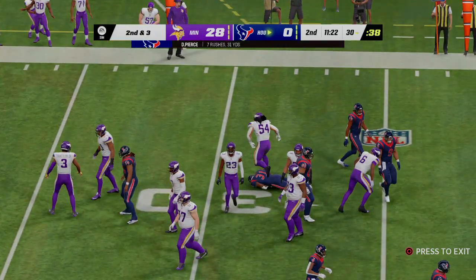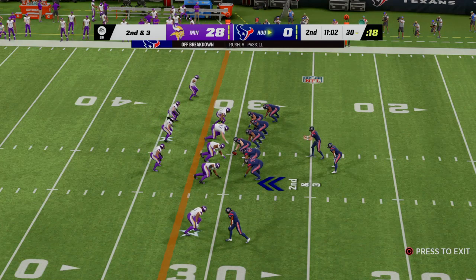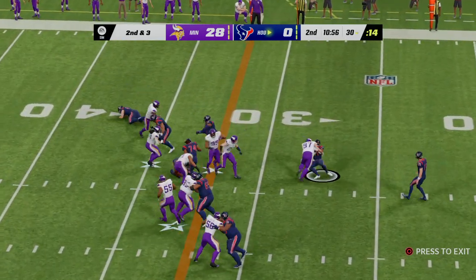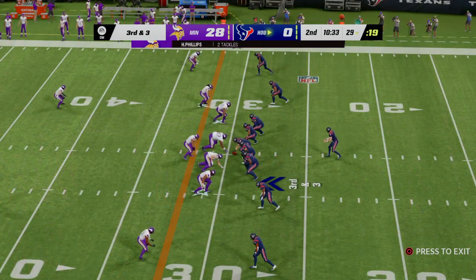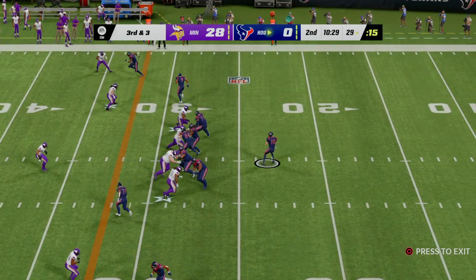And this will go as a gain of 7 as he gets it to the 30-yard line. So they'll come up after the gain of 7 on a 2nd and 3. Another carry for Pierce. And this time he's not going anywhere. They'll get him down right at the line of scrimmage. The offense on 3rd down tonight, they've had their troubles. Just 1 for 6. Here it's 3rd and 3.